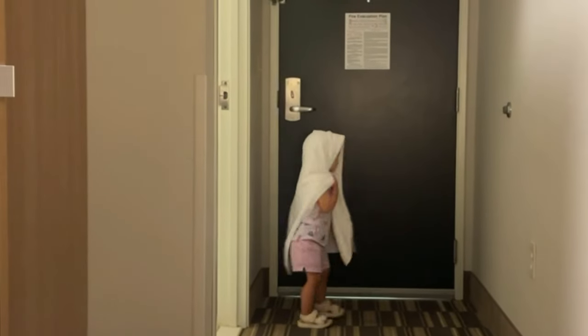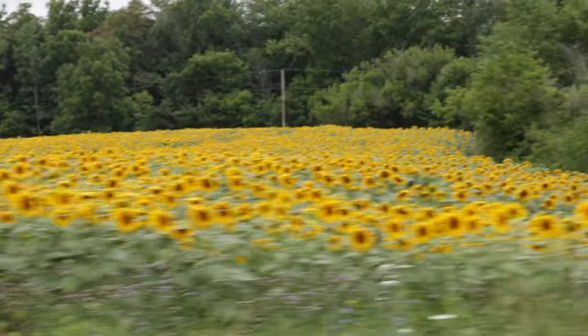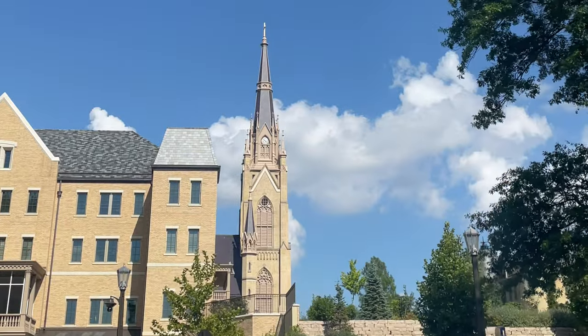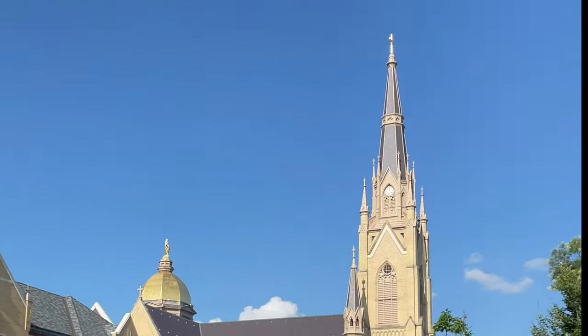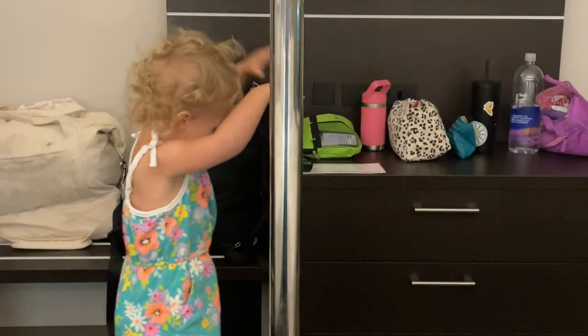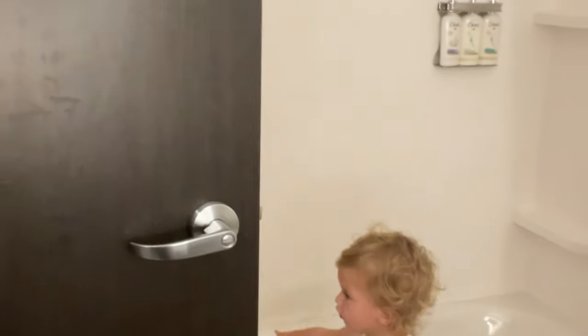Oh, you're going to California. Yeah, we can sit in that bath. You want to take a bath? Don't sit on the end. You want to take a bath?